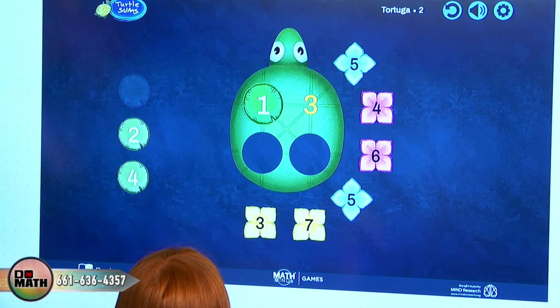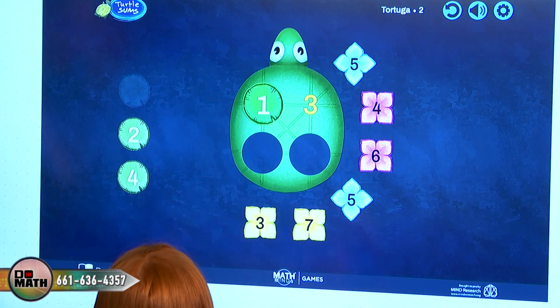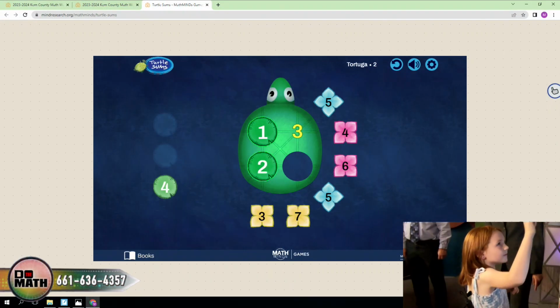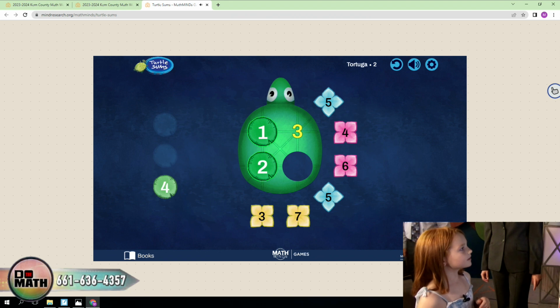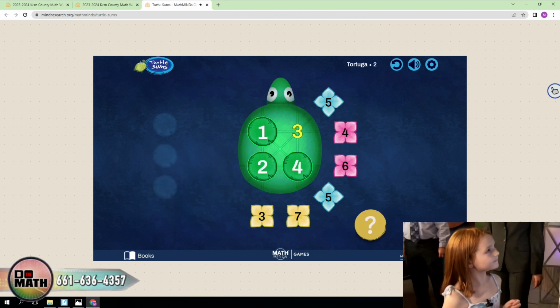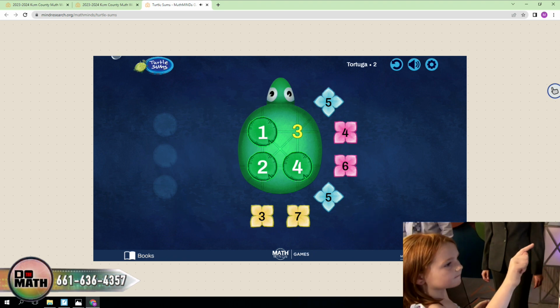Now, which way do we want to solve? Should we go straight? That way. All right, what can we add to 1 that equals 3? 2. And for the solve, what would make Low Shoe happy? 4. All right, let's check and see.